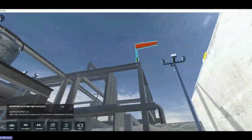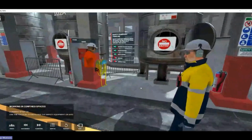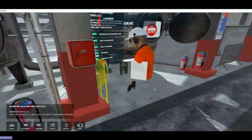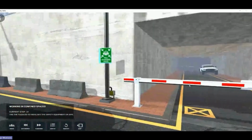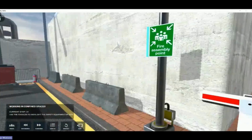We've got things like windsocks as well. They're very important on oil and gas facilities. And some of the intercoms, like the one next to you here, and the assembly point as well, so that users know where to go in the event of an emergency.